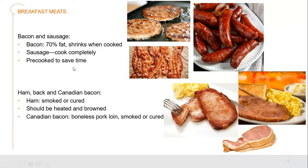And then we also have ham, back bacon, and Canadian bacon. So when we look at these different items here, this is Canadian bacon right here. This is, for all intents and purposes, the loin. It's an eye of the loin of meat, loin of pork. And so this is almost like a pork chop, but a thinner slice of that pork chop.